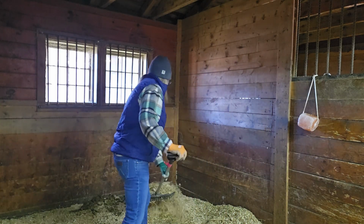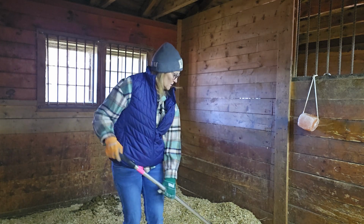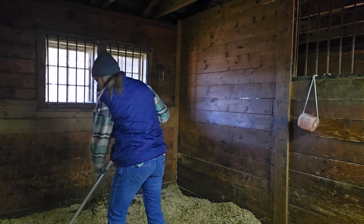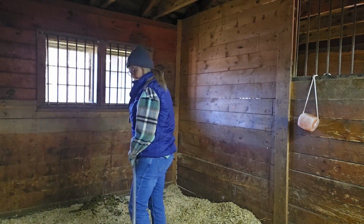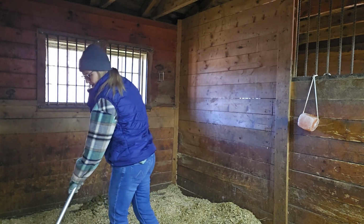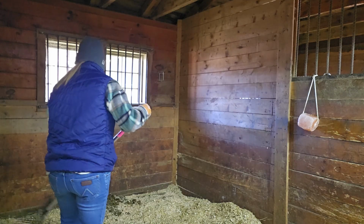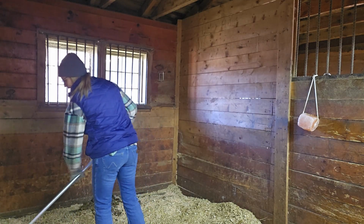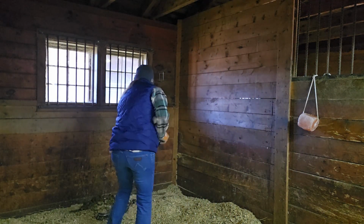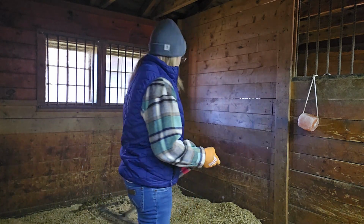I don't know. The things you think about when you are cleaning stalls. And that's another thing. It is a lot of work, but it can be a lot of therapy. You've got a lot of time to think about things and plan, solve world problems, I guess. I like being in the barn. I'd rather be in the barn than sitting in the house any day, or sitting at my desk working.